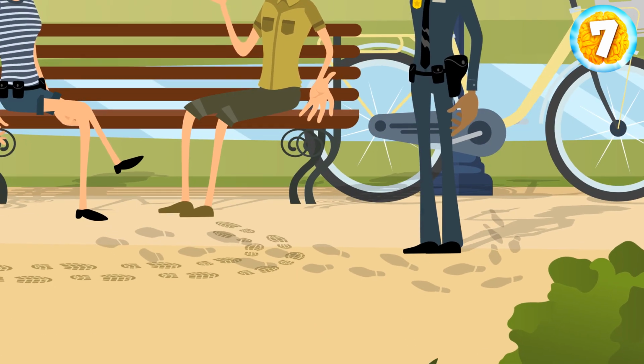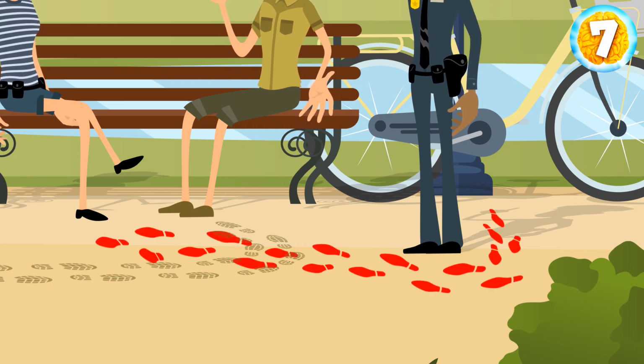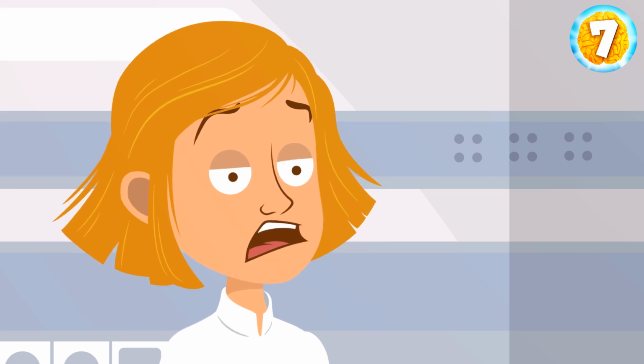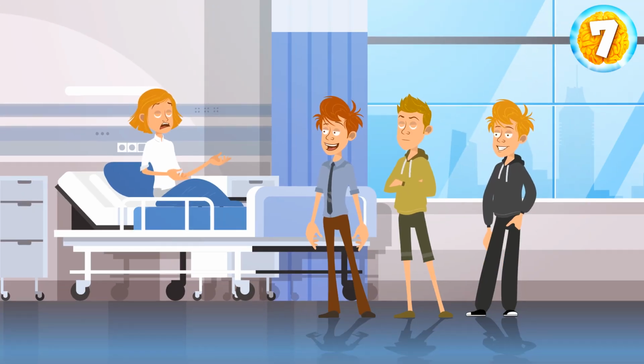Take a look at the footprints. They lead from the bike to the place where Libby is sitting, so she must be the one who took it. After an accident, Samara was experiencing memory loss.